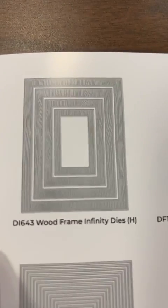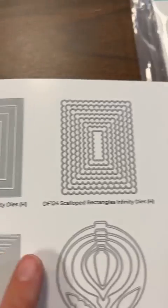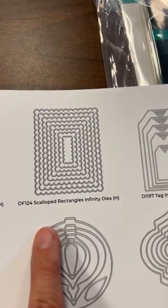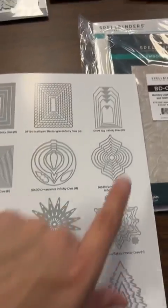Now, this one has also been a very popular one. This is the wood frame set. Then we've got scalloped rectangles. I love the one in the middle bottom. This one here, the oval one, or maybe the branches. Maybe that's the one. I'm not for sure.